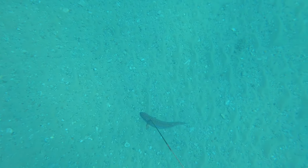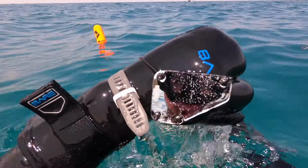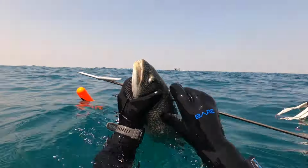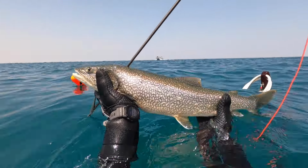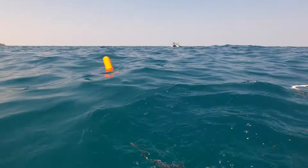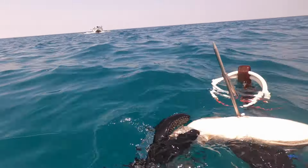Now, I had those 7mm gloves on. Can't press the dang button, so I didn't think I was recording. I secure the fish, go to press it, get to the surface, and I'm like, oh, I wasn't recording. Guys, so press it. And here you go. Lake trout with the spear gun. Look at that. Using the flasher. Oh my God.